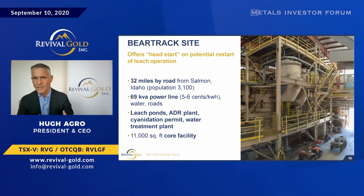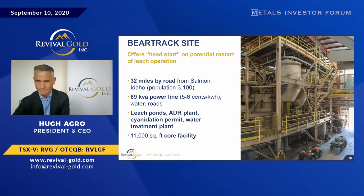Moving beyond that, we'll be looking at building a mill operation. And at RPA's contemplated 20,000 tons a day, that operation would be scaled at about 300,000 ounces a year of gold. That would put BEARTRACK Arnett in the top 6 of current gold producers in the United States.